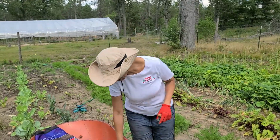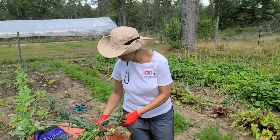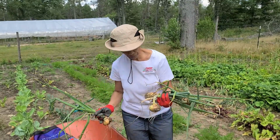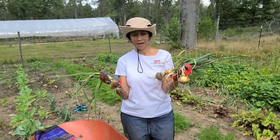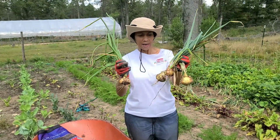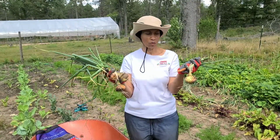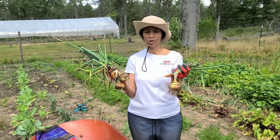By the way, I wanted to show you guys some of our onions that Larry harvested. This is a pretty good size for us, because this is not the first time we've harvested onions, but these are pretty good size, and I wanted to just show this to you guys, and hopefully the next time they will get even bigger. But we've got a pretty good crop of onions this year, and I'm really excited about it.